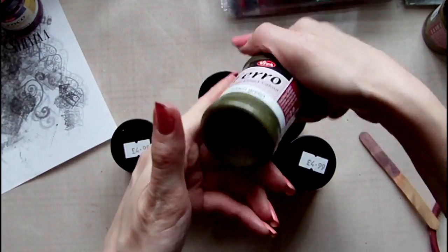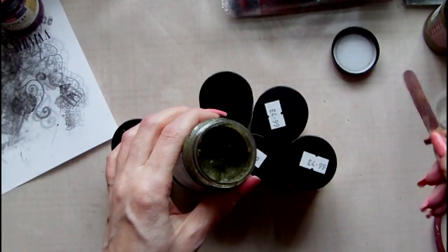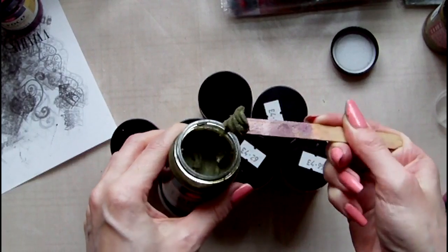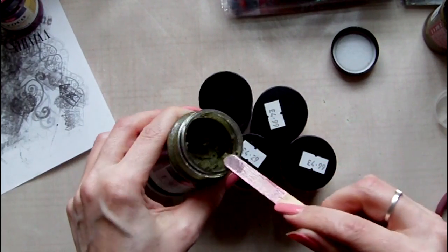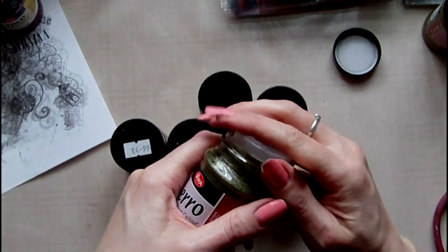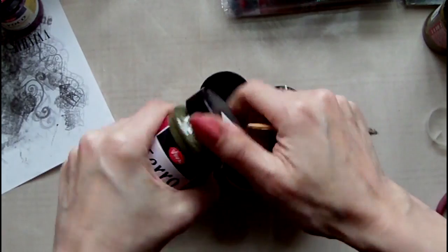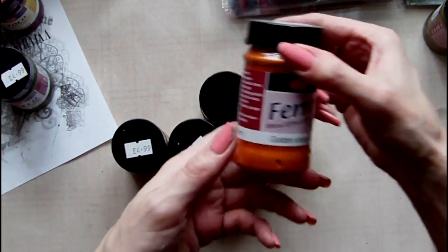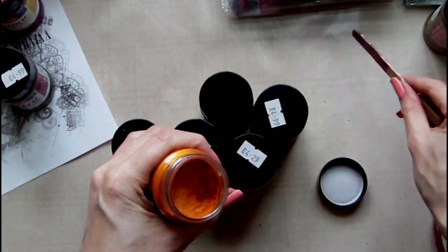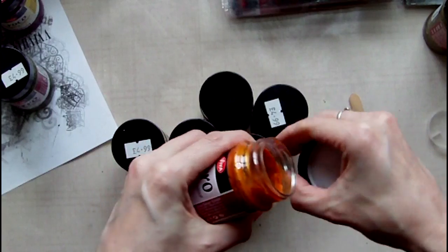This one feels okay. Golden green. It's probably my least favourite colour. It feels fine. Well, it's fine. Obviously, I'm going to put one of those lids on it if I can. No, I can't. So that one's fine. Golden orange feels solid. And it is. Completely solid.